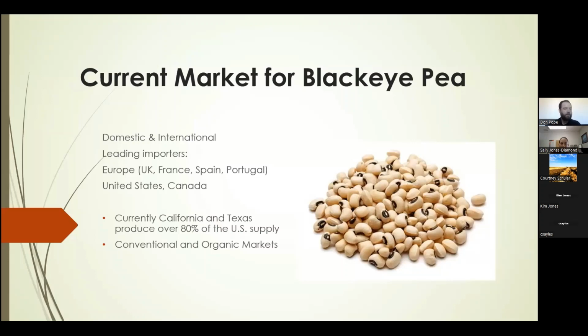So the current market for black-eyed peas, there is a good domestic and international market. Some of the other leading exporters would be Europe, United States, and Canada. And like Courtney said, California and Texas produce the majority by far of the United States production. And there is a good market for both the conventional and the organic markets, and we accept both of those classes of beans. We have some organic producers that have done well with the black-eyed peas as well as the conventional.